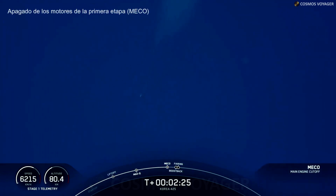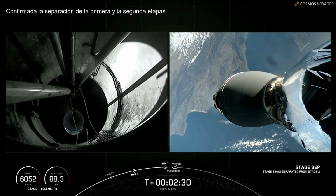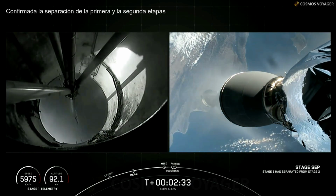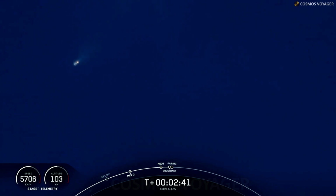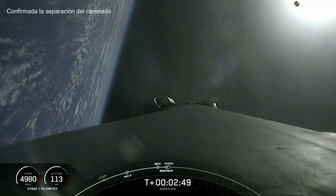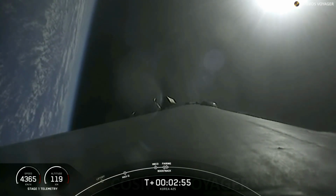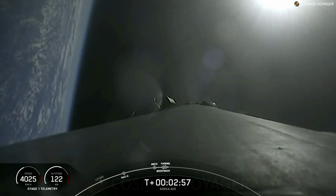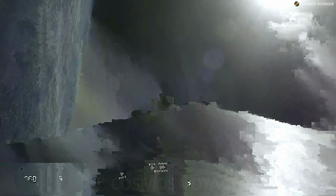MECO. Stage separation confirmed. Confirmation of MECO and stage SEP. And ignition. Good call-outs that we've had Stage 1 SES1 and boost back burn startup. Fairing separation confirmed. So we've heard those call-outs for those 6 events that happened back-to-back and got great views of several of them. That was MECO, Stage SEP, S1 Flip, SES1, Boost Back Burn Start, and Fairing Separation.